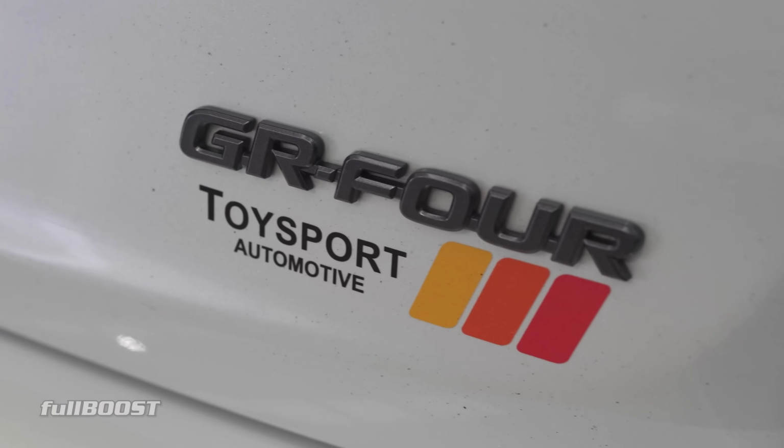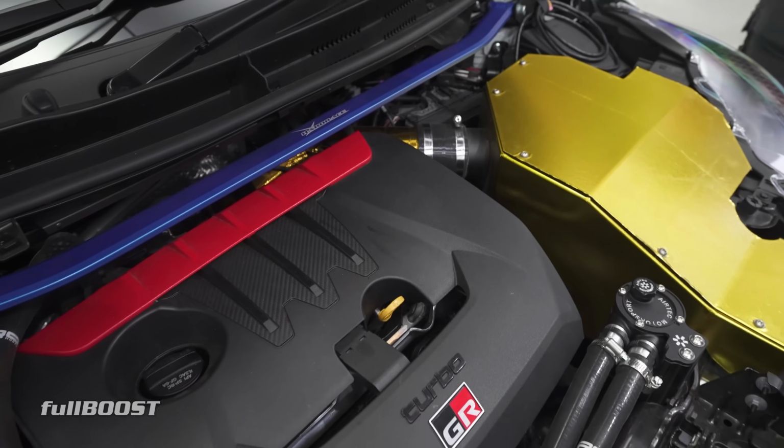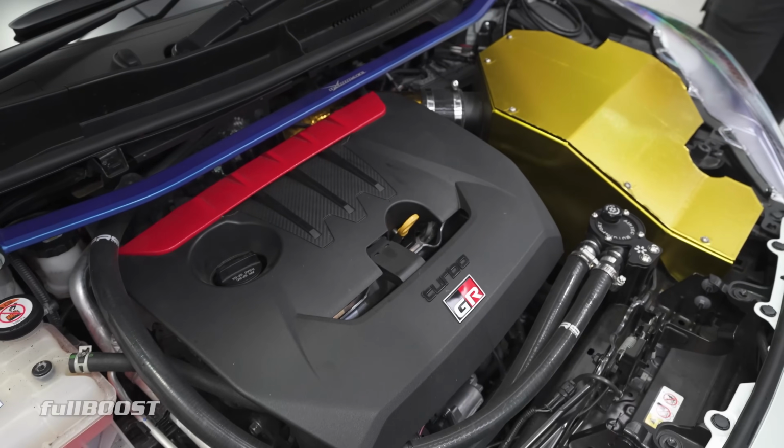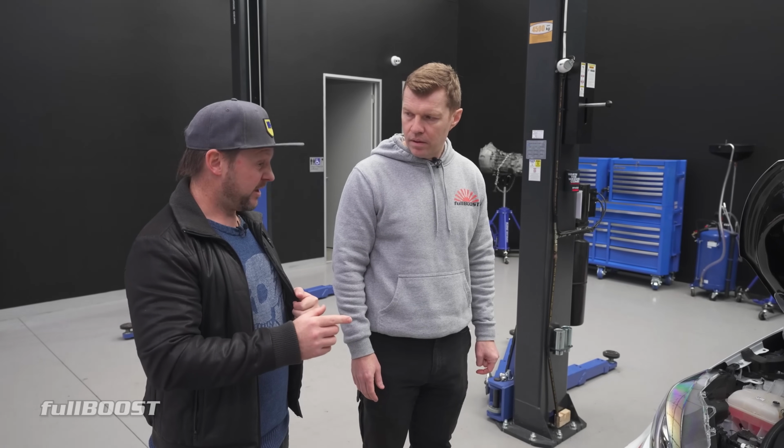Where did you start with the car when you first bought it? First thing, oil cooler. Because as soon as the engine was running, like 1100 Ks or something, I went straight to the track at Broadford, and the guys in Europe at the time were hitting 137 degrees oil temperature.